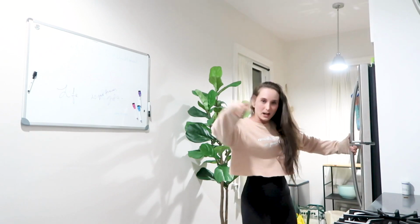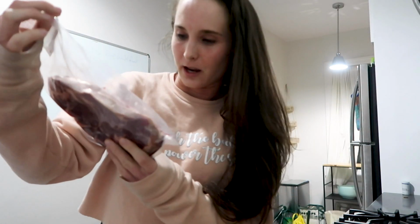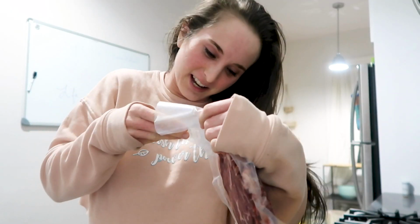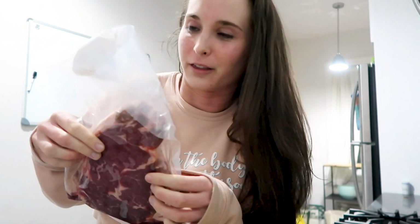Anyway, it is time for dinner now. So for dinner tonight, I am having some steak. Oh my god, this is one piece of steak. I thought this was two steaks. It's a bison ribeye, so I'll probably just have a third of this, considering it's over a pound of meat.